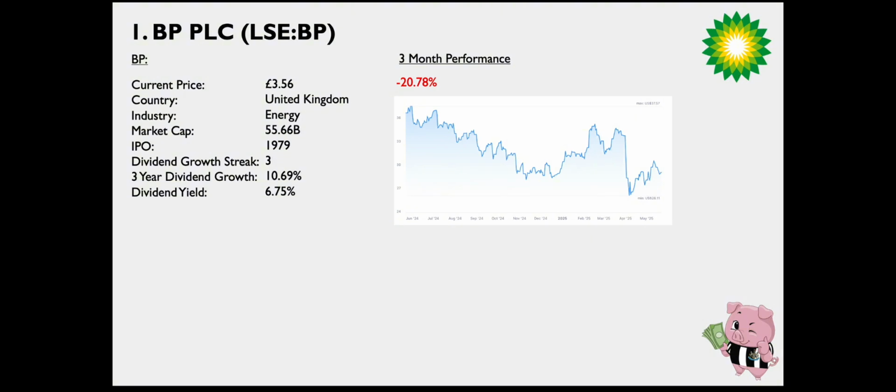BP's share price has experienced a noticeable decline in 2025, influenced by several different factors. First off is the falling oil prices. Crude oil is now under $60 a barrel, which impacts BP's profitability. Another factor is their recent strategic shift. BP has pivoted from its previous green energy initiatives to refocus on oil and gas investments.